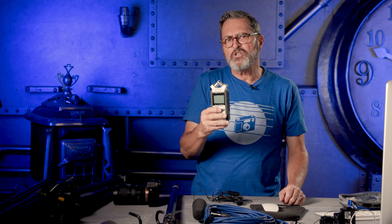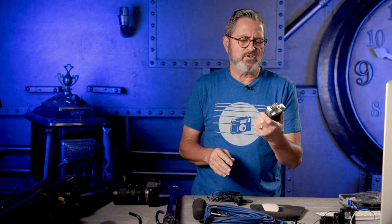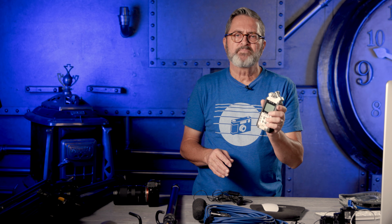I've seen someone put these on their tripod and just boom this underneath or overhead and use that as a capture device, almost like a shotgun mic. Is this as good as a good shotgun mic? No, it really isn't. There's a compromise there, there's no doubt about it, but it would work in that way.